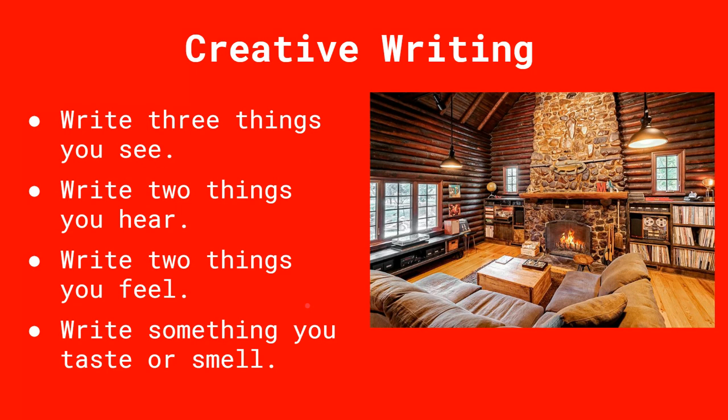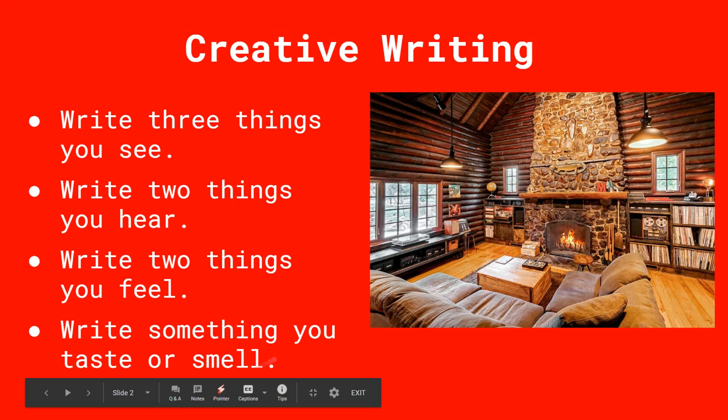Writers have all kinds of tricks to help get their ideas going, especially if they're stuck and need new ideas for a story. One of the things that writers do is a sensory exercise. A sensory exercise is when you take a look at your surroundings and you write down things that you see, things that you hear, things that you feel or that you can touch, and even things that you can taste or smell. So let's do that together.